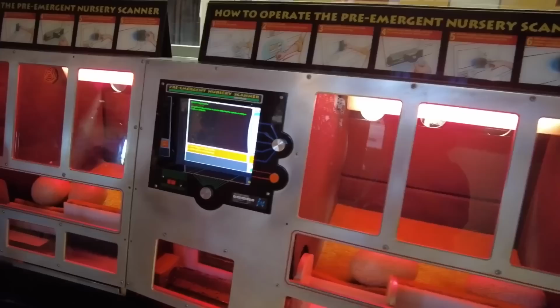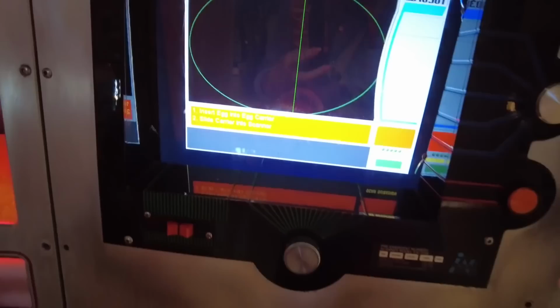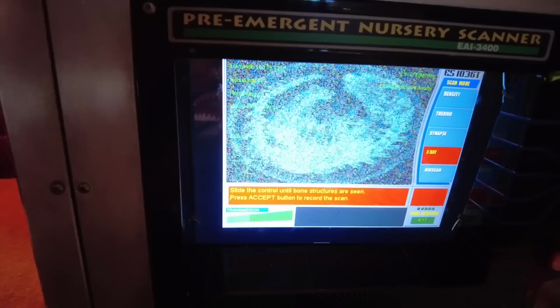I love that. This area is really fun for little ones, especially if you've got people that are too short to ride Velocicoaster or Jurassic Park River Adventure. They can come in here and do different dinosaur activities. Like, we can scan to see what kind of egg this is. Insert egg, slide carrier into scanner. Check. I'm gonna use my knee. All right, scan. It's scanning. Select knobs. Egg has been inserted. Select a scan mode. Oh my gosh, look at that. I want to do x-ray. Let's see what's in there. Look, there it is. Do you think it's a raptor?